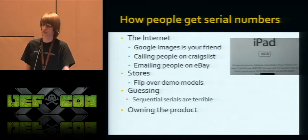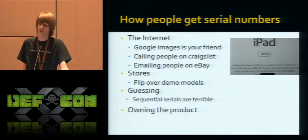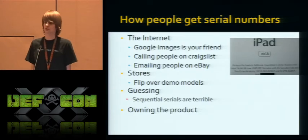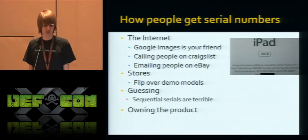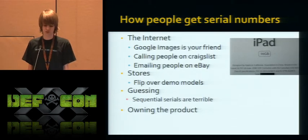How can people get serial numbers? The internet. Google Images: you run a search for X item and wherever the serial number is located, I guarantee you're going to find at least 10. Calling people on Craigslist or eBay, you ask them if it's stolen, so you ask for the serial number. Now you've got a serial number. Stores: you go into the store, you flip your laptop upside down, and you've got the serial number. Guessing. Sequential serials are terrible. If I could find one, I found all of them. Or owning the product is the case with some people.